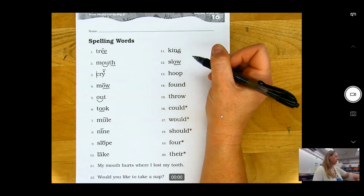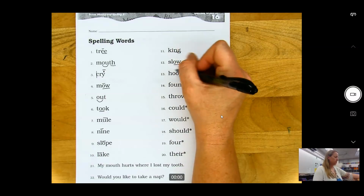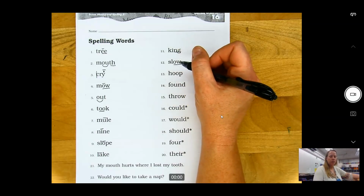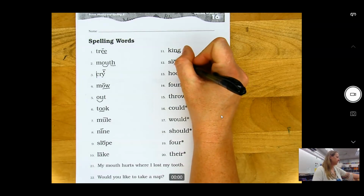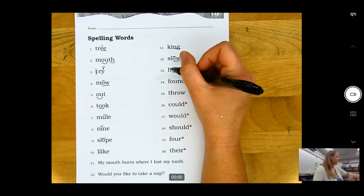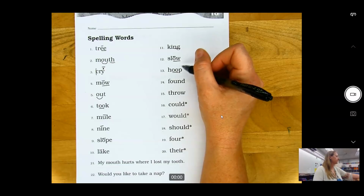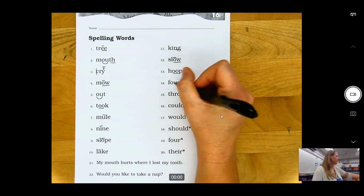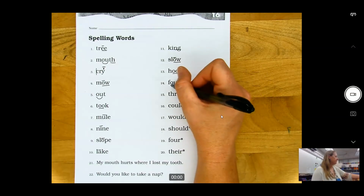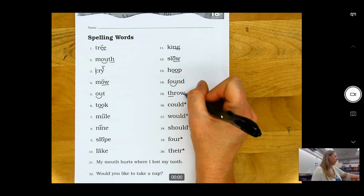digraph OW. OW makes an ow or an O sound. So you just see which one makes sense. So is it slow or slow? Slow makes sense. Is it going to be hoop or hoop? Hoop. Okay, we have O-U, ow, like in mouse, so it's a diphthong. Found. Digraph TH, and another O-W.